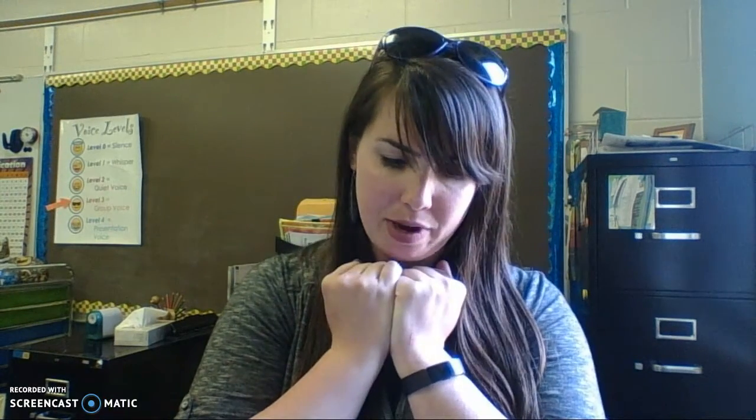All right, next one we're going to segment our words. We've been using our choppers, but today we're going to do it a little bit differently. This time we're going to put the word in our hands because this is one word. It's called a compound word. And then we're going to take the word apart. Instead of chopping it apart, we're just going to take it apart this way.